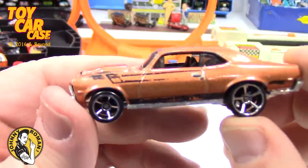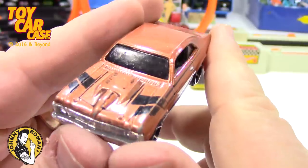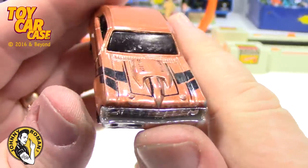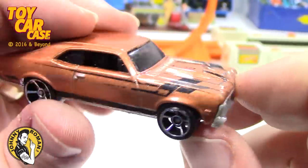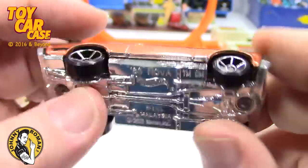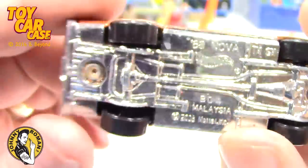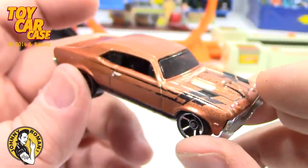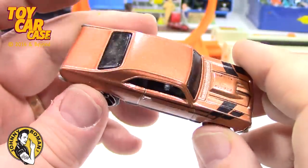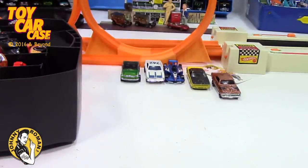Look at this, Nova. Pretty nice. Now, my Nova looked kind of like this, but I didn't have the hood scoop like that. Hatchback, it was a really fun car. Hot Wheels, 68 Nova. Black interior with brown. I love a brown car. My first car was red, but then the next two cars were brown.